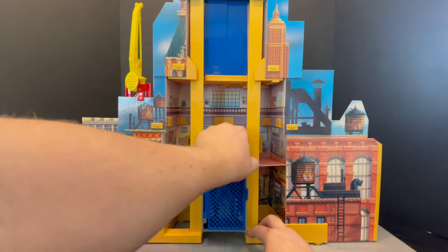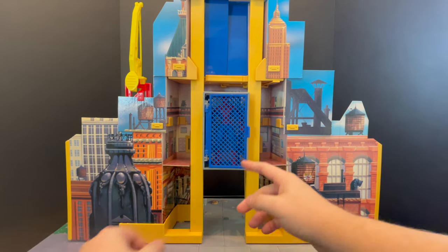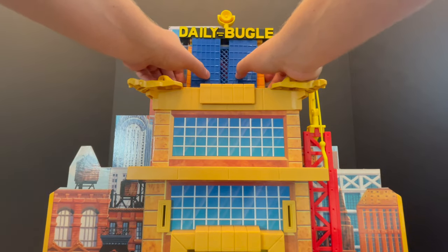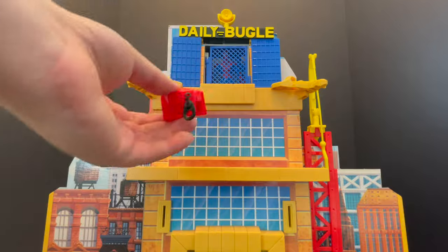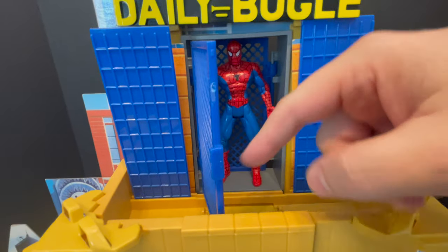And I'm going to tell you, hold the entire playset itself when doing this, because you don't want to knock it weird and see already the doors. Like I told you, it's got a little bit of jank to it. You gotta go easy. But at the very top, that's where you can unload Spider-Man. And on the front side, we're gonna open up the elevator doors. And I'm gonna tell you, pop the red thing off in advance, because you will not be able to open the doors with that red thing as fixed. There's just not enough room at the top of the Daily Bugle, unfortunately.